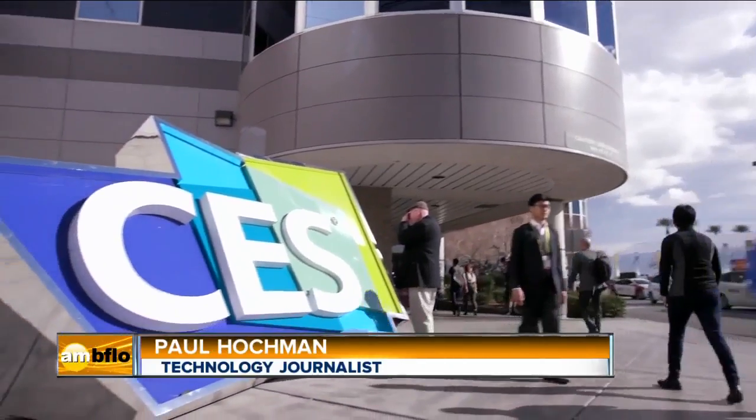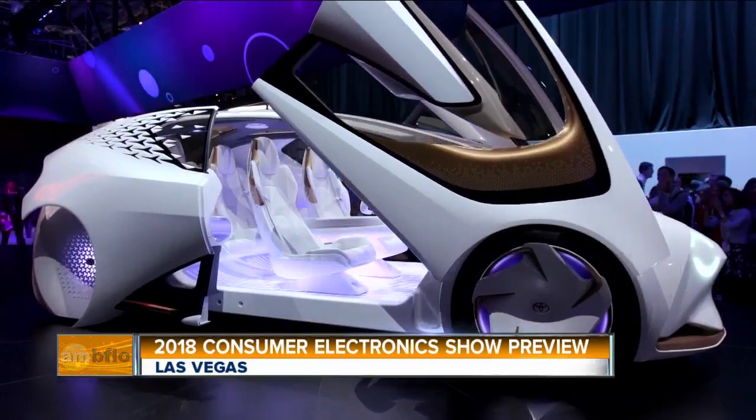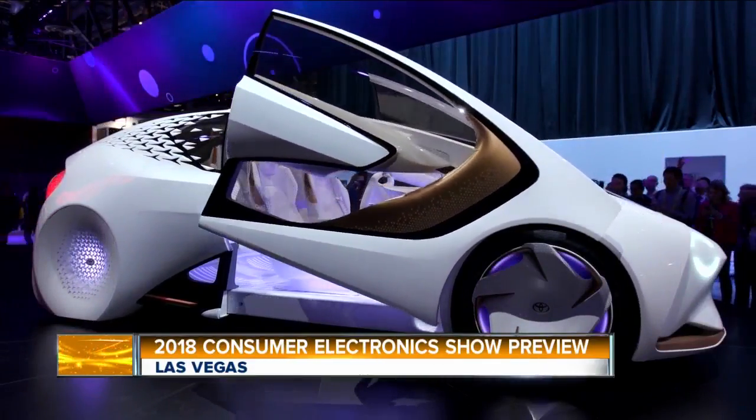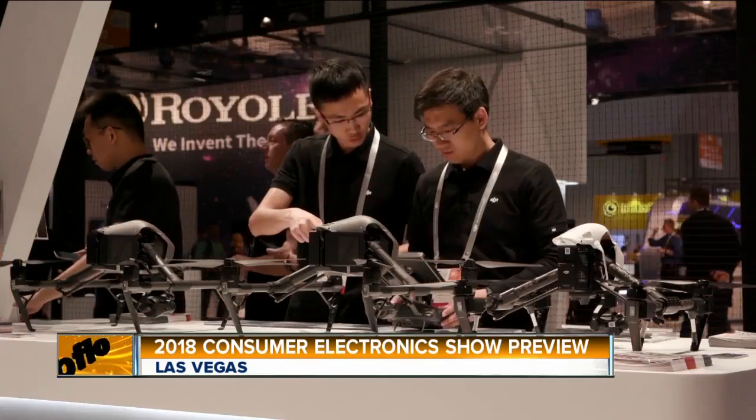Paul, why is this convention such a big deal? Well, I like to say it's sort of a digital crystal ball that you get to look into. It's the near and maybe distant future of technology that's going to affect all of us. 170,000 people attend, which is obviously giant, but they're all here because they're going to get a look into what's next.